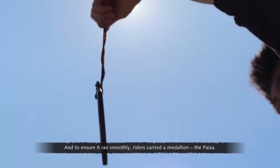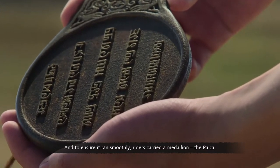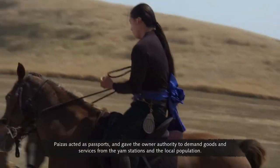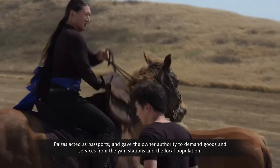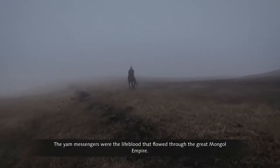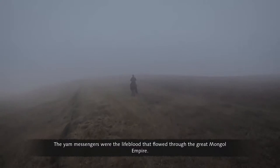And to ensure it ran smoothly, riders carried a medallion, the Paisa. Paisas acted as passports and gave the owner authority to demand goods and services from the Yam stations and the local population. The Yam messengers were the lifeblood that flowed through the great Mongol Empire.